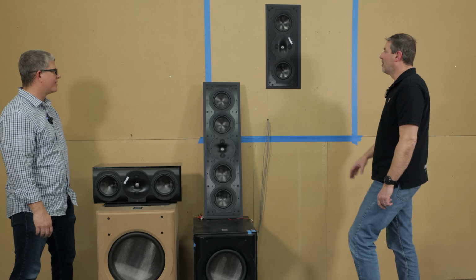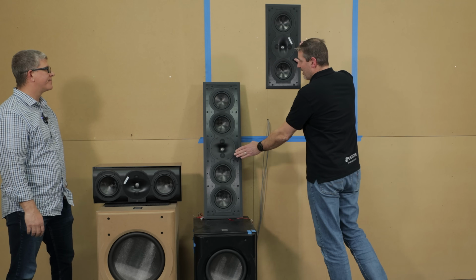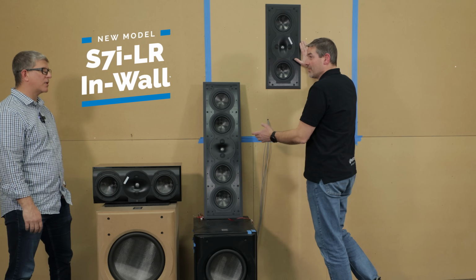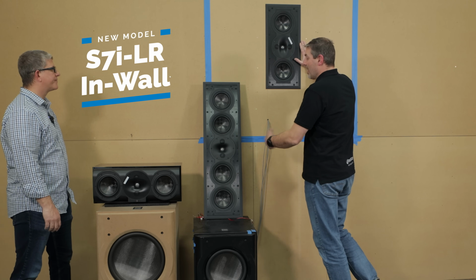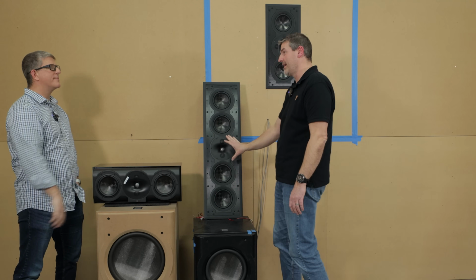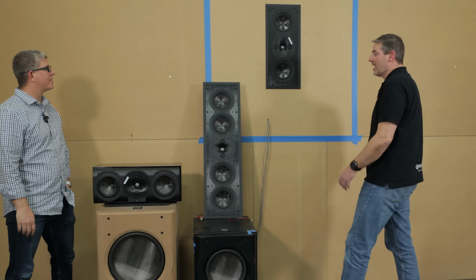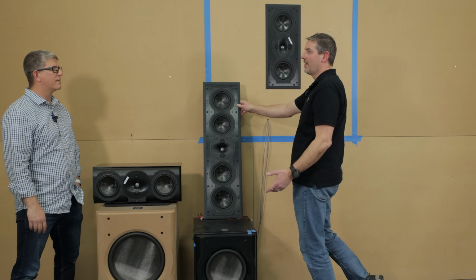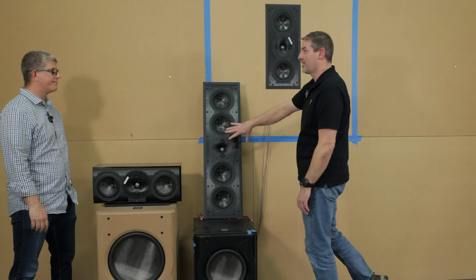Same thing with the S7t family. We call this one I for in-wall, so S7i-LR. We have the C version, which basically rotates the waveguide, so you could do that. A lot of people, especially with acoustically transparent screens, are just going to use three LRs.